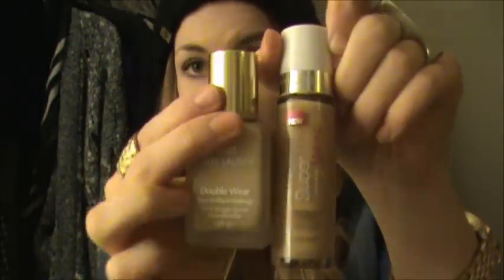Now, it's a lot darker than I am, but what I like to do is take the Estee Lauder Double Wear Stay in Place Makeup in 1N1, Ecru, since I'm a neutral color, and put this all over my face. Then I'll take the darker color and blend it out and kind of contour with it. These I've been reaching for the most, and I find that they work really, really well together.